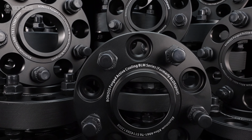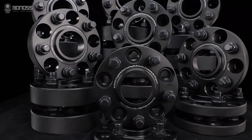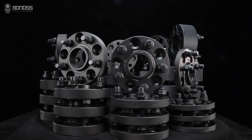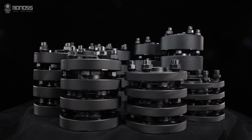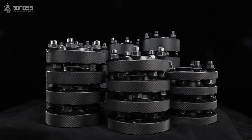BONOSS provides a customized service of special thickness, from 3mm to 116mm. There are a lot of tools for your customized PCD conversion wheel adapters. The thread size, thickness, and bolt patterns can be customized according to you.